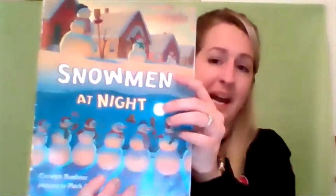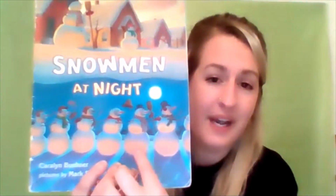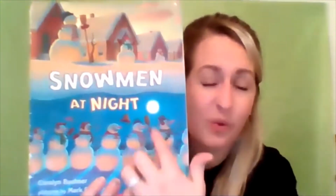So I have this book here with me today. It's called Snowmen at Night. And look, what do you guys see? I see snowmen. Nice job, snowmen. So this book is all about what we think snowmen do at night while we're sleeping. So let's see what this little boy in the story thinks that snowmen do at night when we are sleeping.